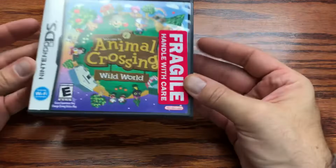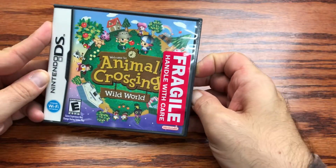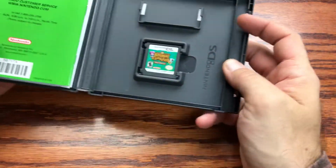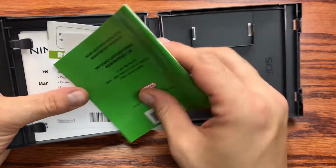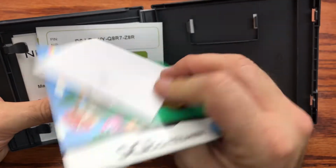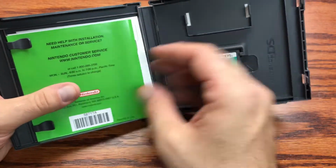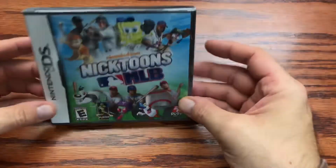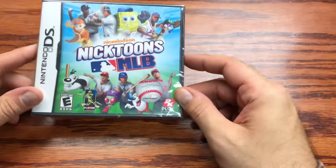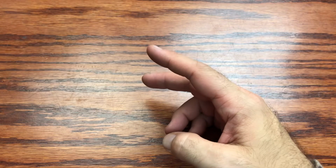We got another fun one. This is a fan favorite of mine. This is the Animal Crossing Wild World. This one actually, yeah, this is complete with all the packing material. This is great. Somebody's phone number. It's got the manual and everything. That's pretty cool. So, a complete Animal Crossing Wild World. A sealed copy of Nicktoons MLB. So a brand new copy of Nicktoons MLB.